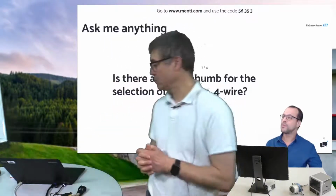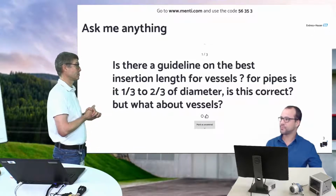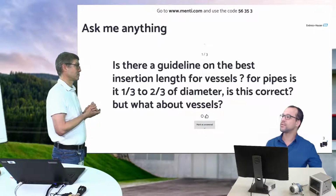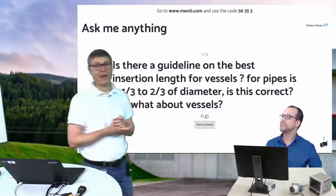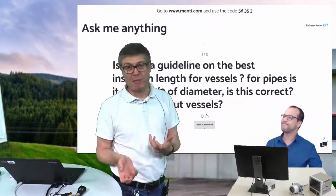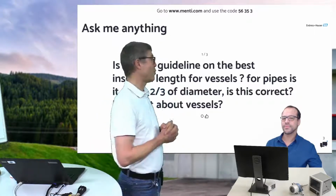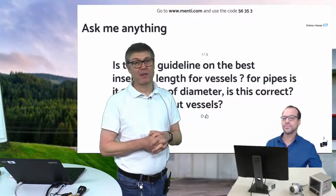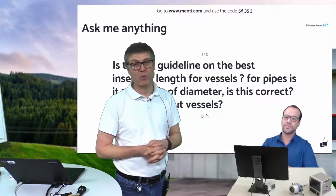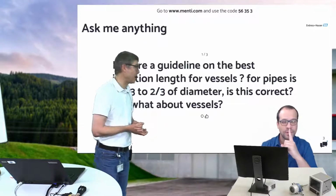So, is there a guideline on the best insertion length for vessels, for pipes? Is it 1/3, 2/3 of diameter? Is this correct? What about vessels? I'm not so familiar with this application. It depends, is there any liquid in it, steam? Then the insertion length is not very critical. For gases, it's complicated because the heat transfer rate of gas is quite low, and then you would need more measuring insertion length.